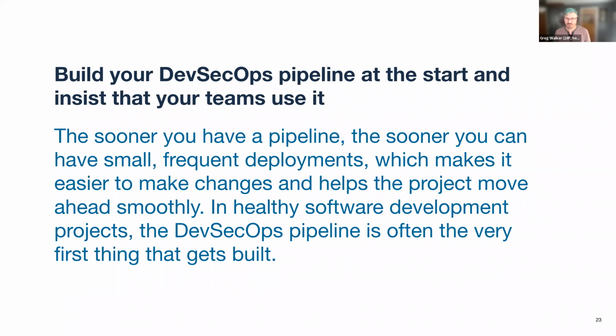The next major key is to build your DevSecOps pipeline at the start and insist that your team use it. The sooner you have a pipeline, the sooner you can have these small, frequent deployments, and that makes it easier to make changes, and it helps the project move ahead smoothly. In healthy software development projects, that DevOps pipeline is often the very first thing that gets built. Doing it early is easier.